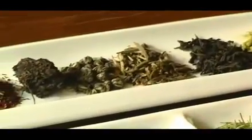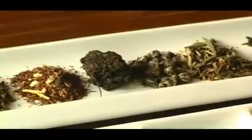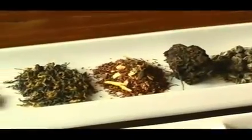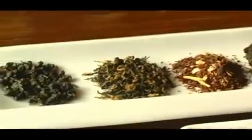As you see, all of these teas really look different from each other, but all tea is made from the same plant. This plant is Camellia sinensis, and it's a plant indigenous to the China, Burma, Northern Vietnam, Assam region of the world. What distinguishes each kind of tea from one another is the way that it's processed. So these are all the same plant, just processed differently.